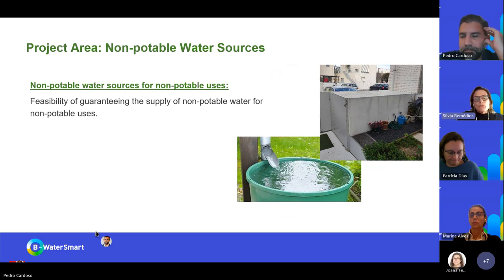please. So the last theme is related with the availability of non-potable water sources, in particular for non-potable uses, and I'm referring to irrigation or washing and others. The most well-known example is rainwater harvesting systems, like the ones presented here in the slide. Next one, please.